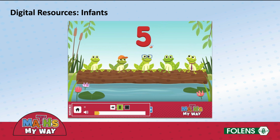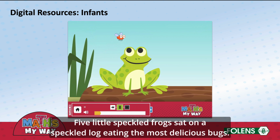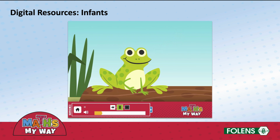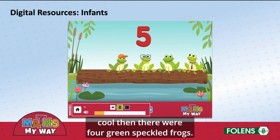Five little speckled frogs sat on a speckled log, eating the most delicious bugs. Yum, yum. One jumped into the pool where it was nice and cool. Then there were 4 green speckled frogs.